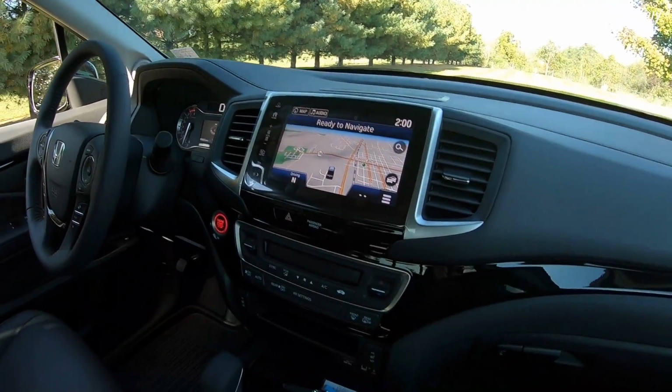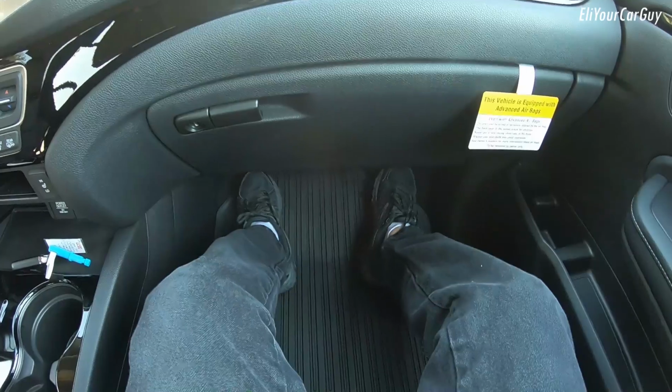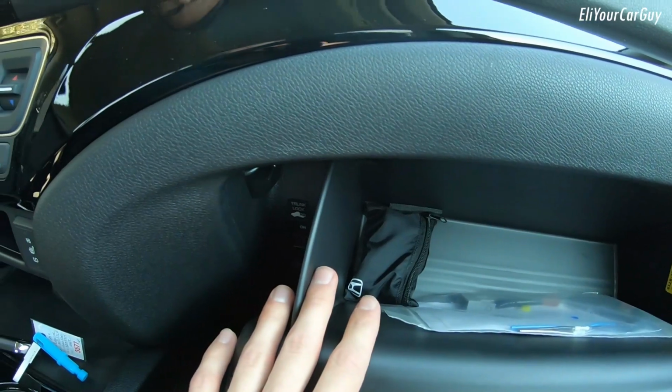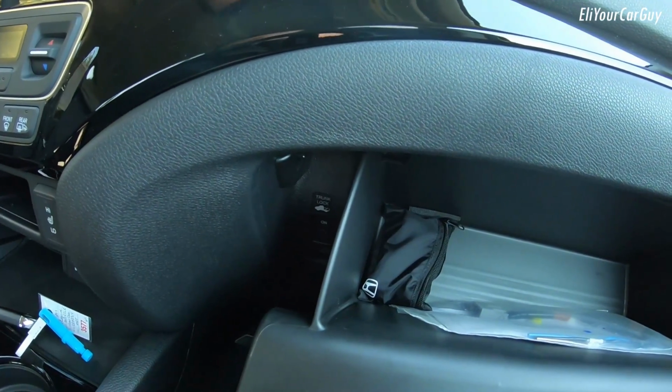The front passenger does have a nice amount of leg room. This seat is all the way back, and I do have plenty of room to move around. Glove box. Just inside your glove box, you will notice the lock for your in-bed trunk in the back of the truck.